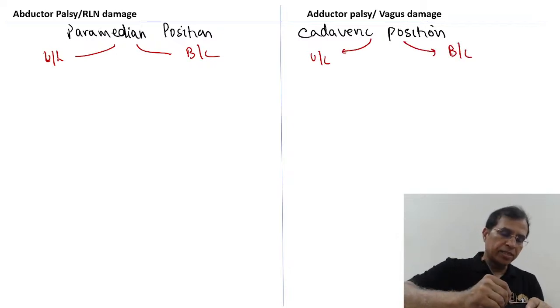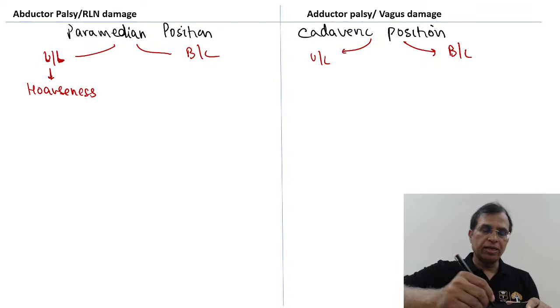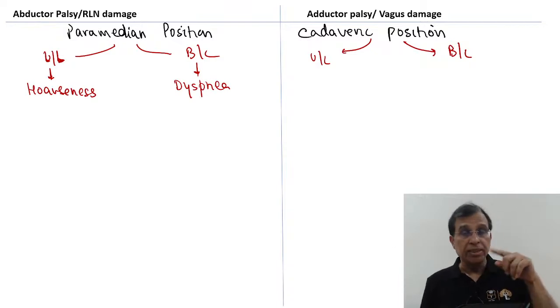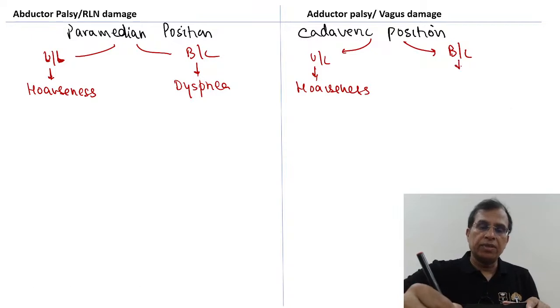In a unilateral palsy of the recurrent nerve, the first one, abductor palsy, hoarseness is the main complaint. But in bilateral palsy of the recurrent nerve, dyspnea is the main complaint, difficulty in breathing. In a unilateral palsy of the vagus nerve, again hoarseness is the main complaint. And in bilateral palsy of the vagus nerve, aspiration is the main complaint.